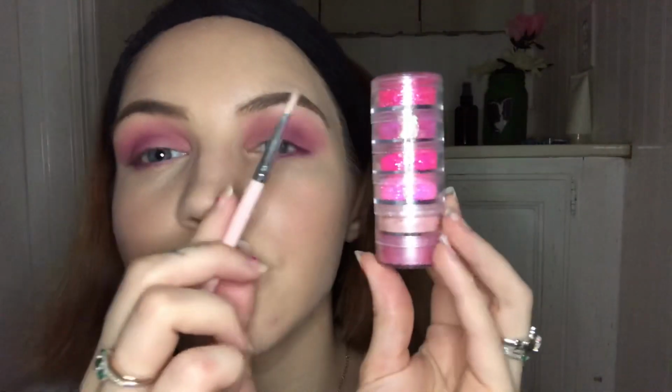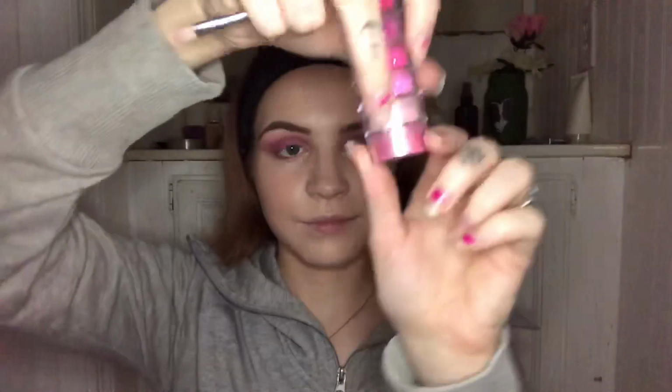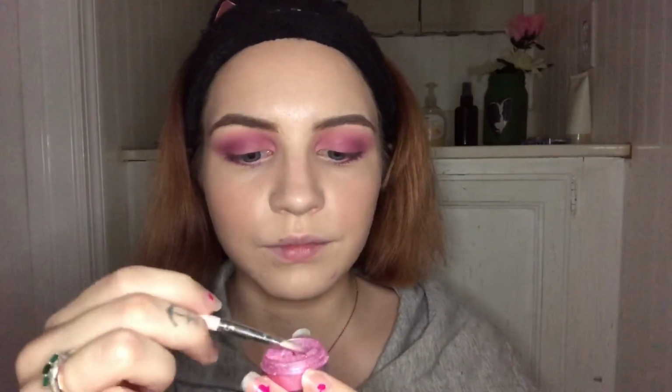And here I'm going to use my breast cancer awareness glitter and pigment stack from GlitterBitez Cosmetics. And I'm going to use one of the 2 pigments that they include in this stack, and I'm going to use that to put all over my lid and it just really brighten it up and make it pop.